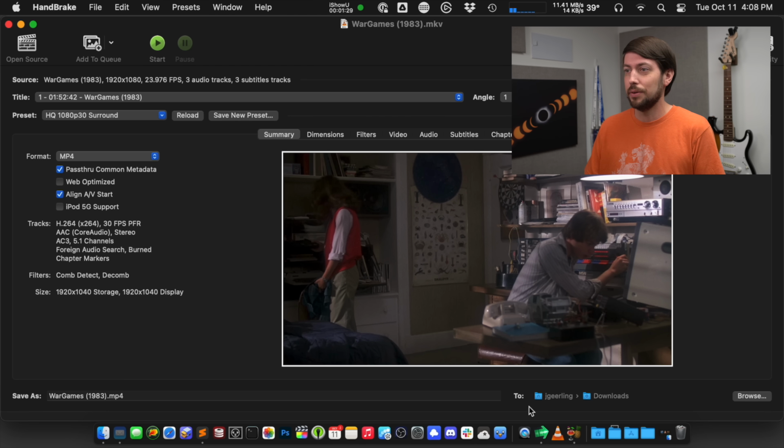You can spend a lot of time tweaking custom presets. For me, I just want a really good quality copy, and the built-in presets are pretty good for that. The last step is to pick an output folder, and downloads is fine for me, and then click Start.